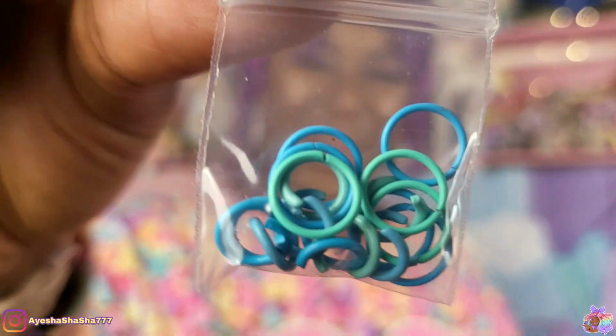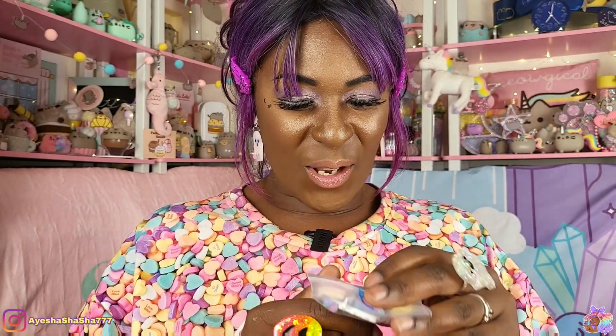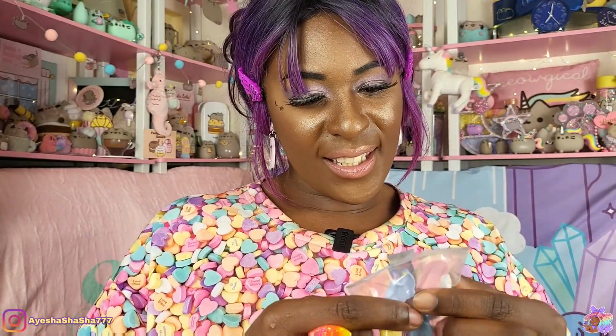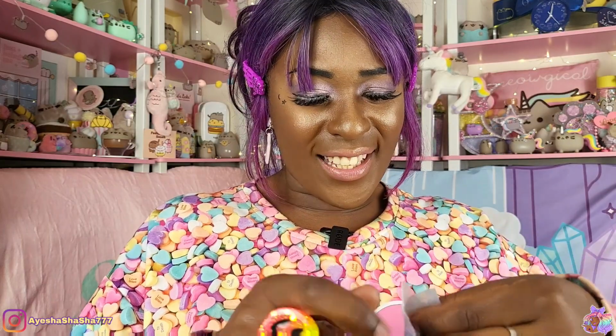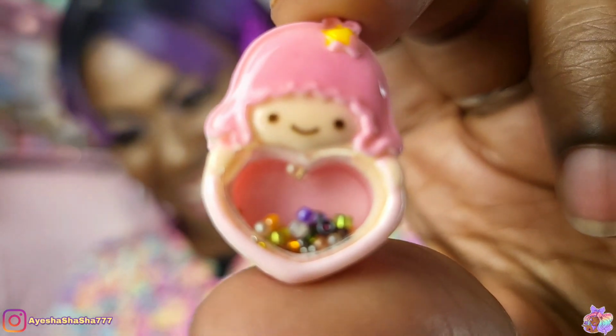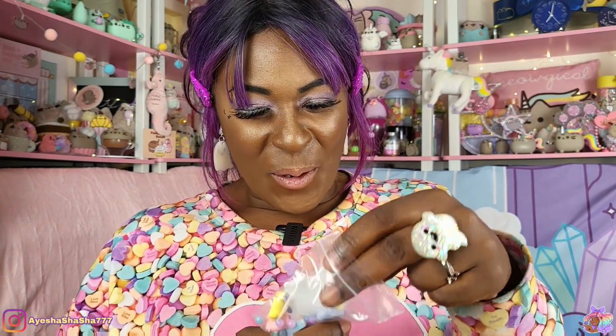We've got some lovely blue and teal jump rings. Oh, look at these. Oh my gosh. Even the tape that she used is Little Twin Stars. Oh my goodness me. Oh, look, there's some little itty bitty shakers. No way. Look at this. Oh my God, my cheeks hurt from grinning so much.